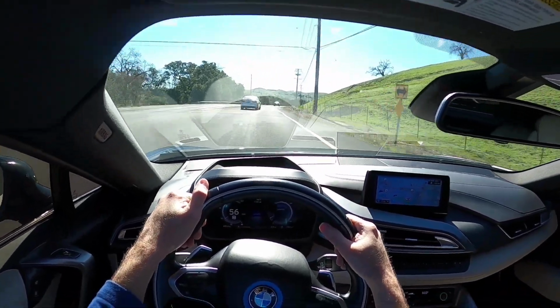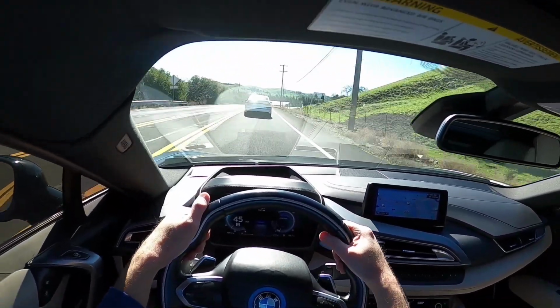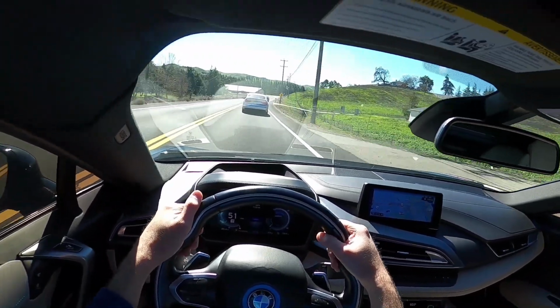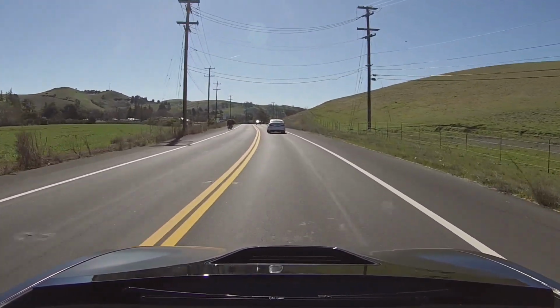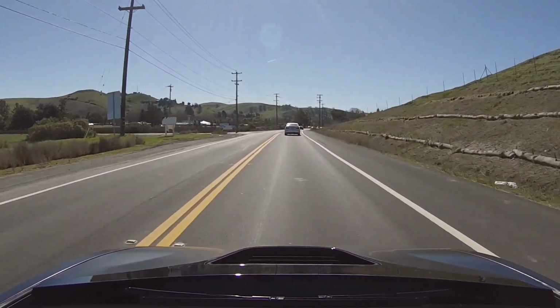Let's test out the brakes since this BMW pulled out right in front of me. Thank you. I'm a BMW driver, so I can't find too much fault with that, but the brakes are good. They're touchy initially, but they bite really well. I think they're very similar to a lot of modern BMW brakes. Excellent stopping power, very progressive.